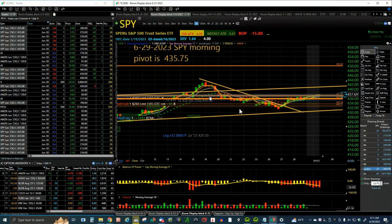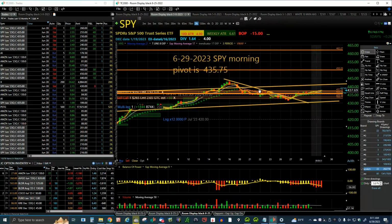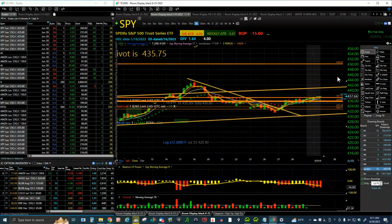So right now we're just kind of bull flagging in this channel. It's not a bad thing. It's a good thing. Letting the market rest, pick up some energy. The longer it bull flags in this area, the more likely the next move higher is going to be to the high side.